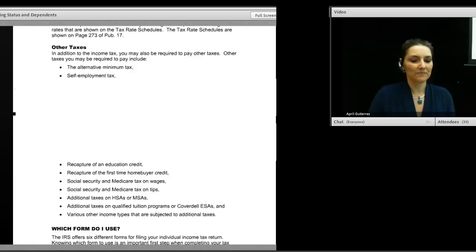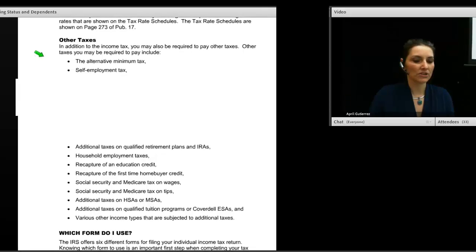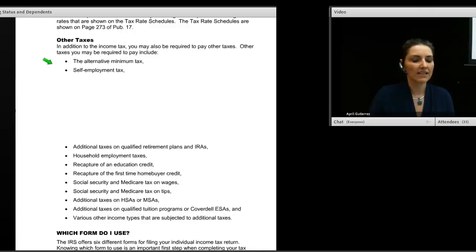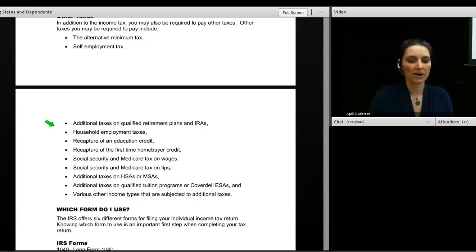All right, other taxes. Now, it could be that you've just figured your tax using the tax computation worksheets, and you may discover that your tax cannot be accurately figured using those worksheets because you have a special situation that applies. Some of the reasons why those tax computation worksheets or tax tables will not give you the correct total tax are that you owe alternative minimum tax, or that you're subject to self-employment tax, or you have other additional taxes that are owed on things like qualified retirement plans and IRAs, or the household employment tax, or you have recaptures of an education credit, or the first-time homebuyer credit, or Social Security and Medicare tax on wages, or Social Security and Medicare tax on tips, or you have additional taxes on health savings accounts or medical savings accounts, or additional taxes on qualified tuition programs or Coverdell ESAs, or various other types of income that are subject to additional taxes.